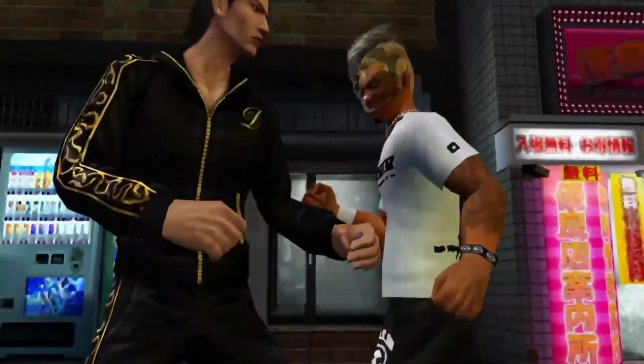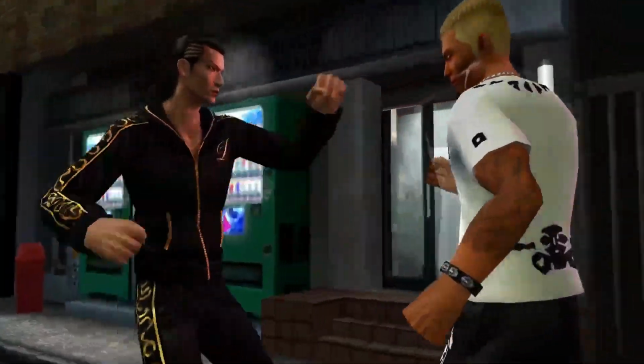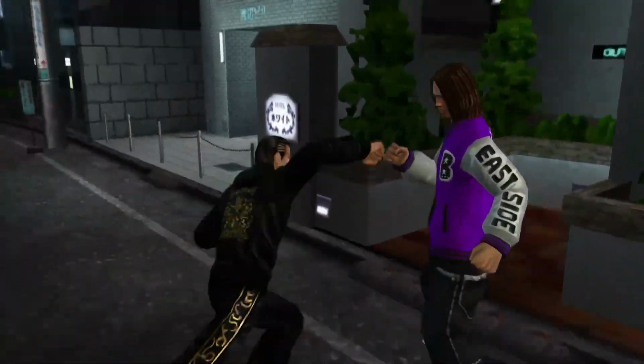The combat system is similar to the later Yakuza games, with a mix of brawling and quick-time events. While it's not as refined as the later games, it's still fun and satisfying.